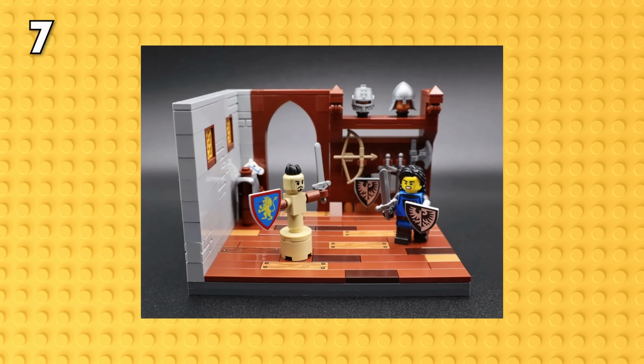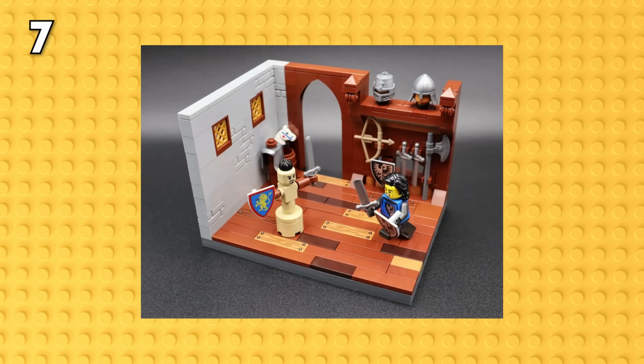I love featuring builds like this one because it just goes to show that you don't need a ton of crazy techniques or parts to make something look nice. If you have a very small parts collection, you could easily make something just like this.